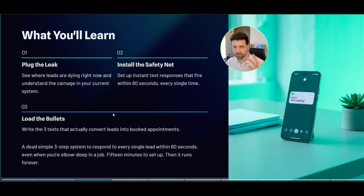Step 3, we are loading the bullets. I'll give you the exact 3 texts that actually convert leads into booked appointments. 15 minutes to set up and it'll run forever. So if this sounds like it's good for you, let's get going.